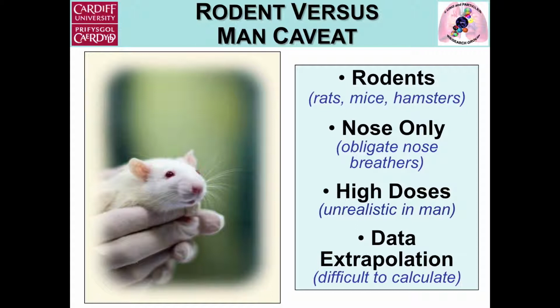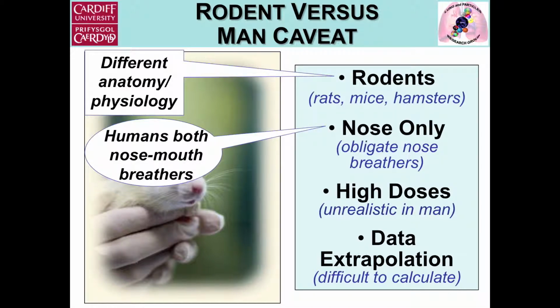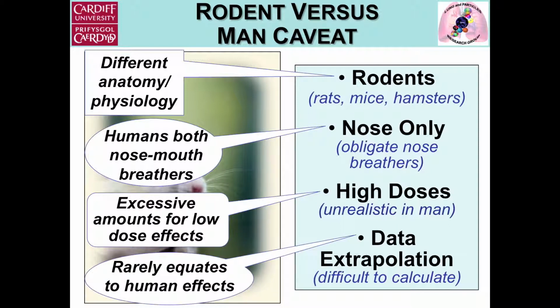Let's take a closer look at rodents. First of all, they have different anatomy and physiology than humans. This is as basic as branching patterns in the airway being different, to cell types and composition of the airways, and sizes differing in the airways as well. Also, they are nose-only breathers, whereas humans use both nose and mouth, which affects particle deposition. You need to use unnecessarily high doses, and then obviously we need to extrapolate that data to human events, and that's not always reliable enough.